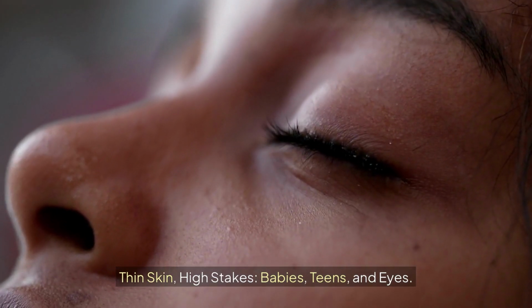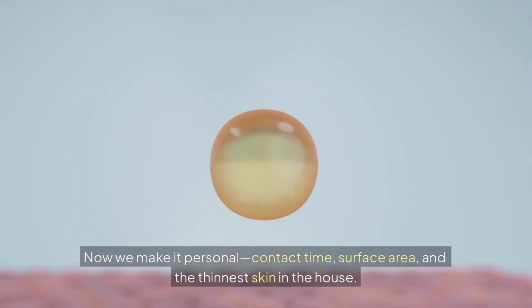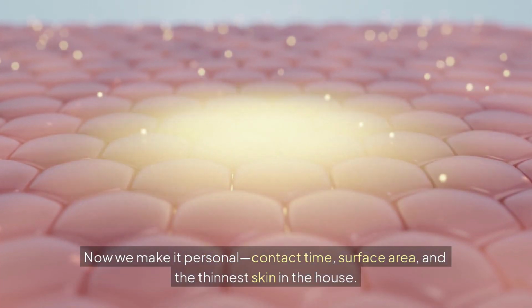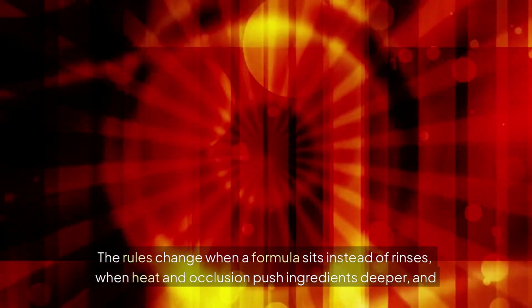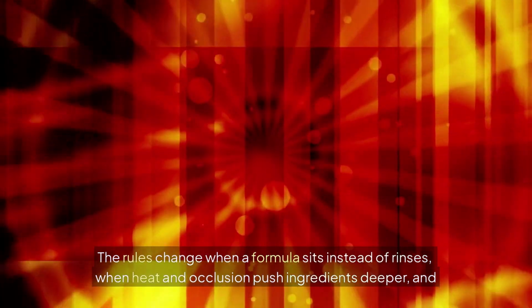Thin skin, high stakes. Babies, teens, and eyes. Now we make it personal. Contact time, surface area, and the thinnest skin in the house. The rules change when a formula sits instead of rinses, when heat and occlusion push ingredients deeper, and when eyelids and lips don't have much barrier to bargain with.